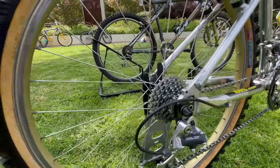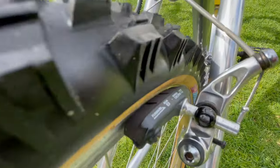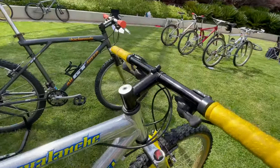And this 95 Avalanche is its older brother next door, and this one ended up taking me out second place in best hardtail, owned by Jason Lorna.